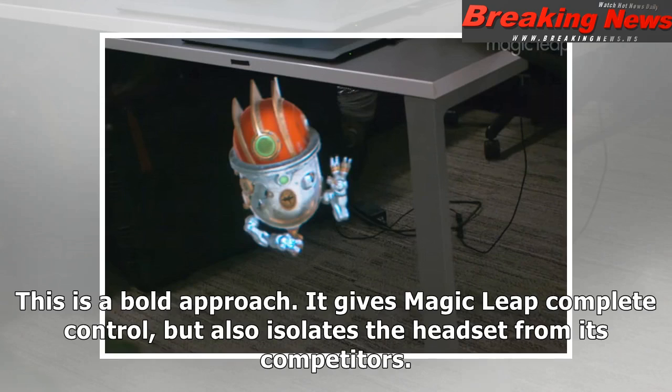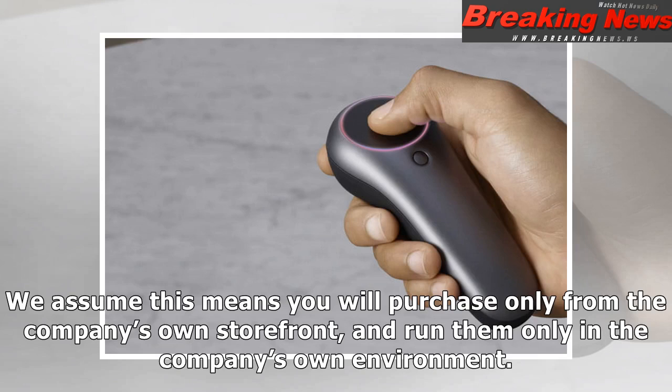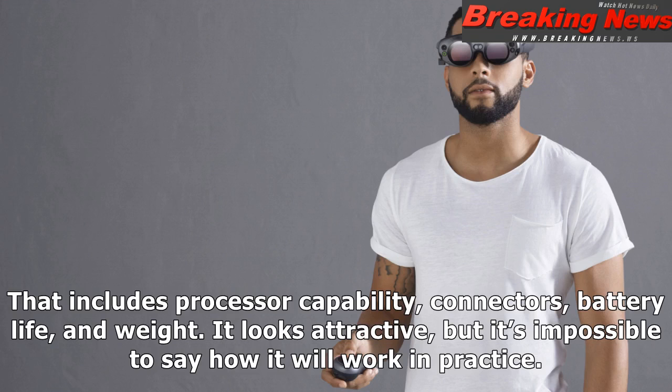It gives Magic Leap complete control, but also isolates the headset from its competitors. The headset will only work with AR experiences that are designed specifically for it, or, perhaps, ported over from another platform. We assume this means you will purchase only from the company's own storefront, and run them only in the company's own environment. While we know what the light pack looks like, we know nothing else. That includes processor capability, connectors, battery life, and weight. It looks attractive, but it's impossible to say how it will work in practice.